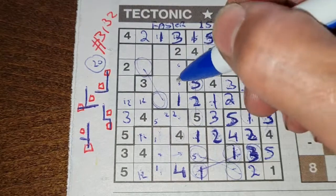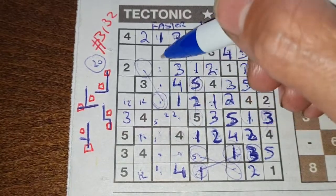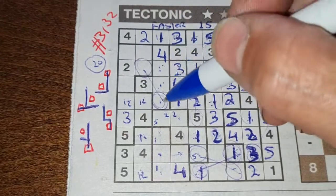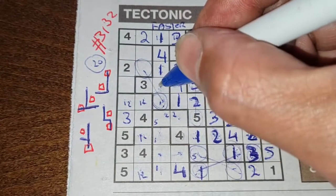We see here 4, no 4 there. 4 should be here, and a 3 goes there. Those 3 boxes surround the 4 cannot be a 4, so 1 box left for the 4 should be there. These 2 boxes cannot be a 1, so 1 box left for the 1 should be here. 2 numbers left in this area for the numbers 2 and 5.